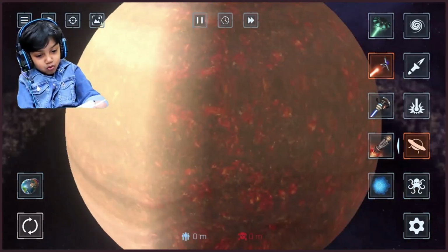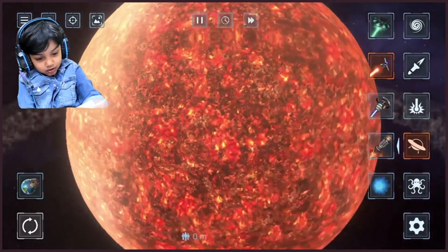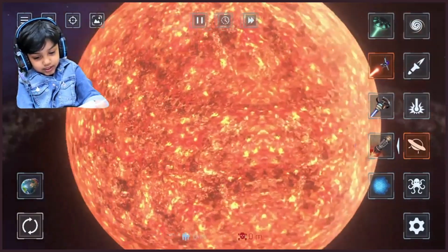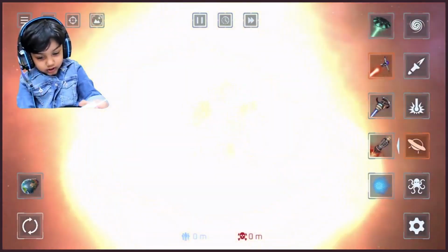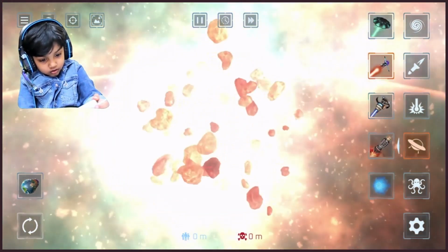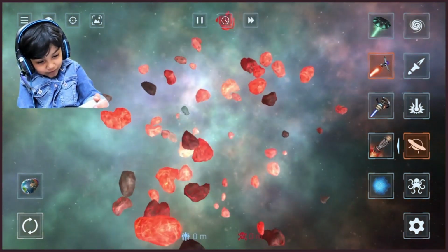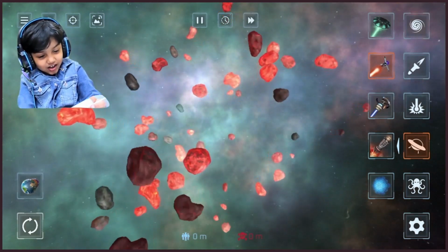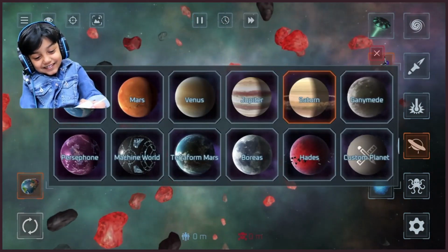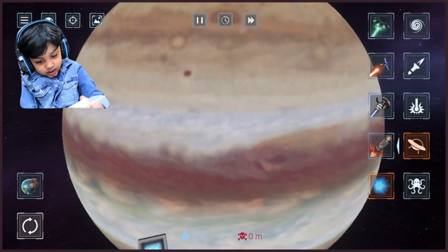That is so cool. And what is gonna happen to your rings, Saturn? You're gonna blow up though. What is gonna happen to your glorious rings? Woo! What? When all the things are like gone? Whoa! Your rings are gone! Oh, that's so cool. So then, let's check Jupiter again. See what other stuff.